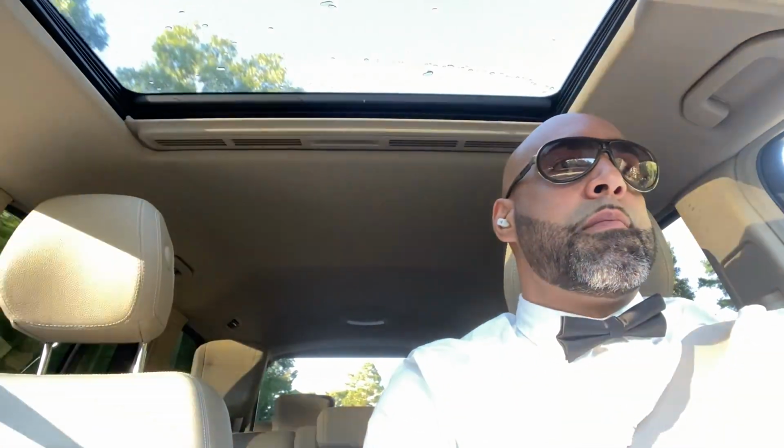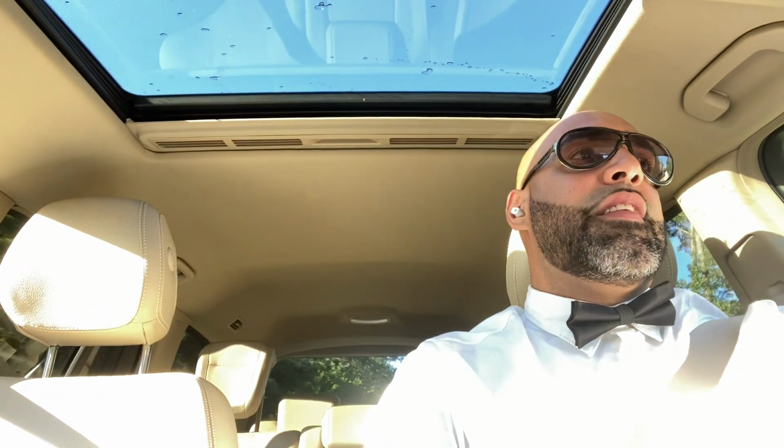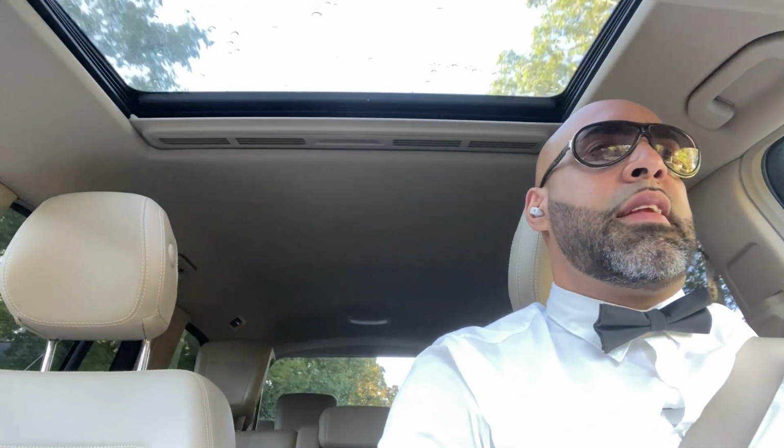First impression, the steering is not as vague. It's definitely a lot more sharp, more on point, rather than the Caddy. Again, go check out that video. I'm not gonna lie, I like the way this drives better than the Cadillac.